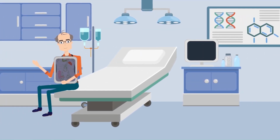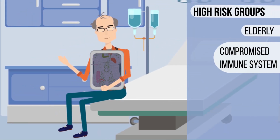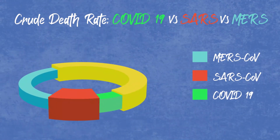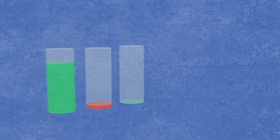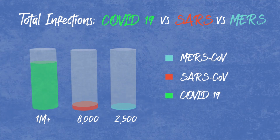A person's ability to survive the infection is dependent on the strength of the individual immune system. This is why many elderly and those with a compromised immune system, such as patients with diabetes or cancer, are more likely to die as a result of COVID-19. Currently, the global mortality rate of COVID-19 is approximately 6.5%, which is lower than the SARS coronavirus at 10% and the MERS coronavirus at 34%. However, this does not mean that COVID-19 is less deadly and we should not take this virus seriously.